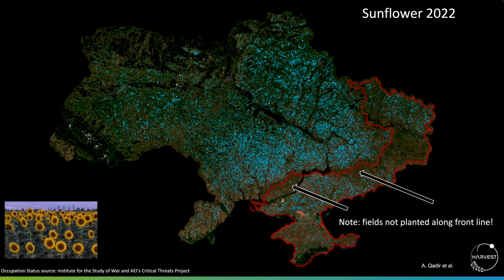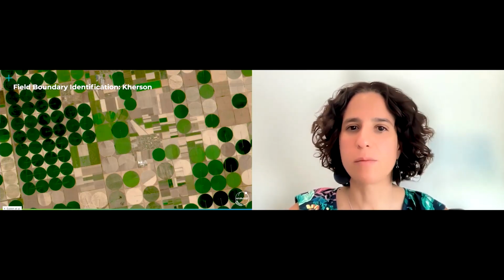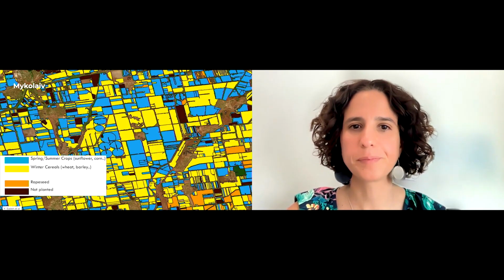And one thing to note is that we see a visible line around the front line where sunflower was not planted, that area that has no blue dots, if you will, around it, where everything that's blue were where we detected planting of sunflower. We then automatically also delineated all the field boundaries within the growing season across Ukraine, and we use this for different parts of our analysis that I'll show.